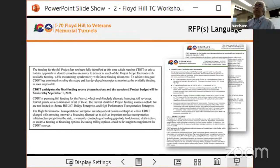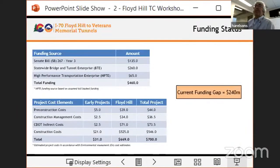So next slide, please. What you see there on the top little spreadsheet is the funding that we've identified for the project right now, which is $460 million. The lower spreadsheet is the project costs for doing the total project. So that would be both eastbound and westbound. And you can see that total is 700, which is a funding gap of 240 million.